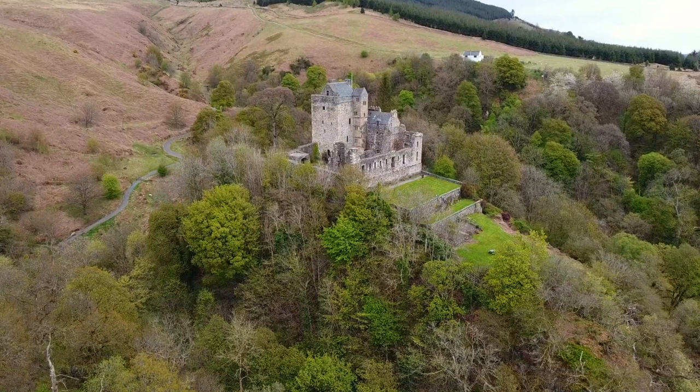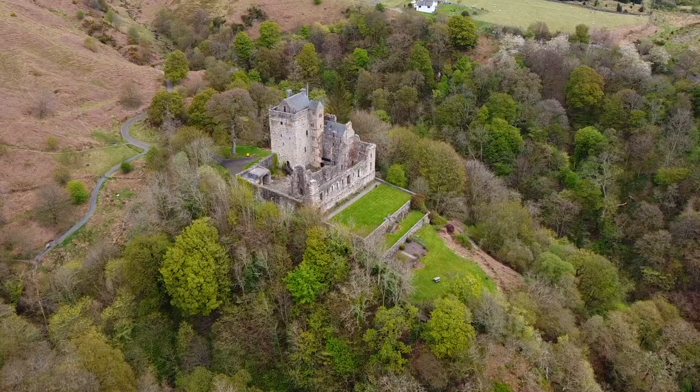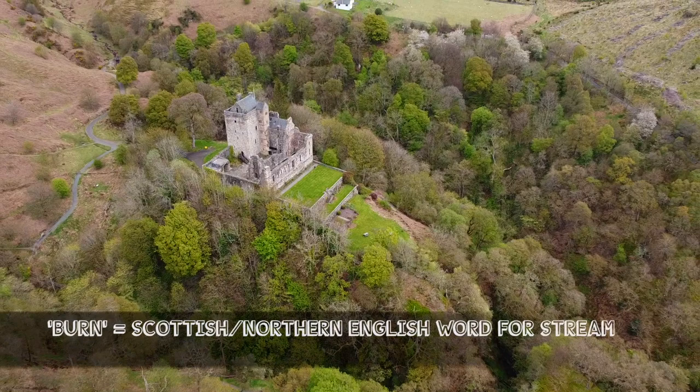From here, you can see the amazing defensive position of the castle, sitting on the bastion of rock above two sheer ravines. The streams running down each side are evocatively named the Burn of Care and the Burn of Sorrow. They meet below the castle and run through the village below.